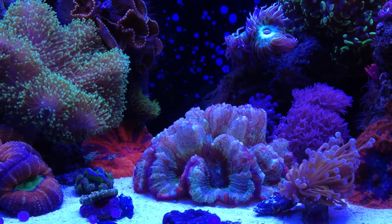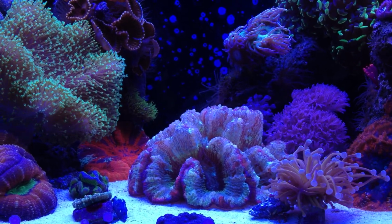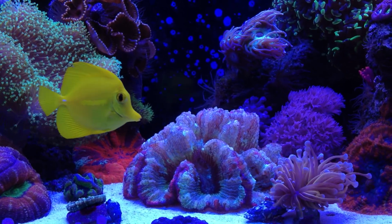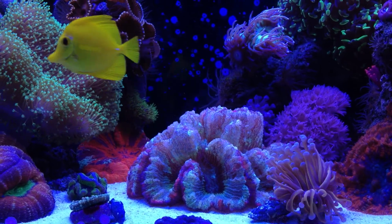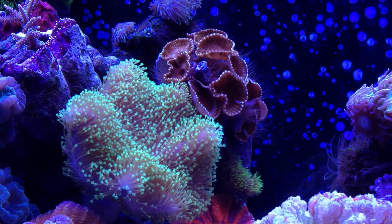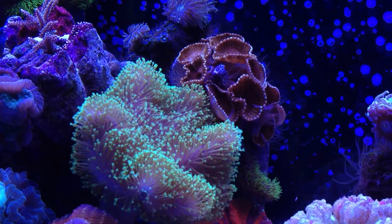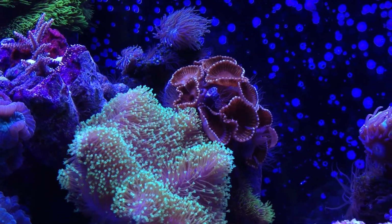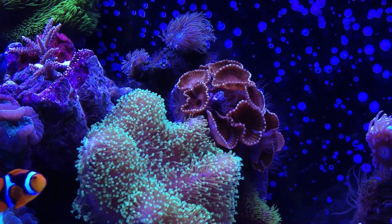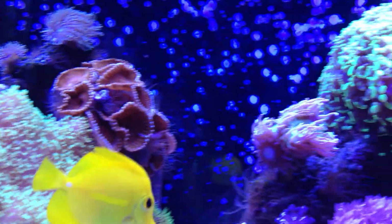After I was talking about how the clownfish had knocked it over, it's made a full recovery and it looks better than it did before. I mean, look at the polyp extension on that thing, it's ridiculous. The Tyree toadstool is just massive, looking awesome. The Palythoa grandis in the middle there looking good too. Lots of new polyps. The Duncans up there at the top looking good as well.